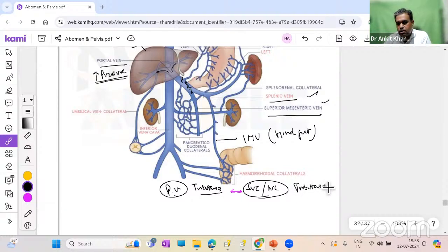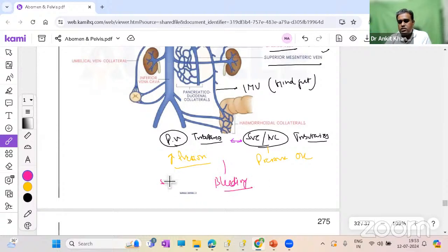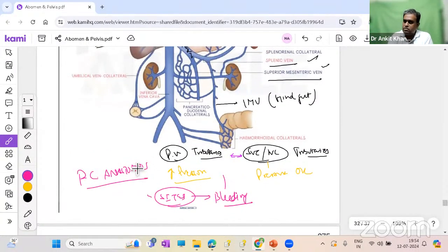wherever in the body those tributaries are forming any sort of collaterals with superior and inferior vena cava tributaries, at those areas what will happen is that at the vena cava tributaries the pressure is okay, but here there is increased pressure. So there can be episodes of bleeding over here. So we should know the sites, the sites of bleeding. And what are the sites of bleeding? The sites of bleeding are the sites of portocaval anastomosis. You will see later on, this is so important. And the sites of portocaval anastomosis, we will see later on.